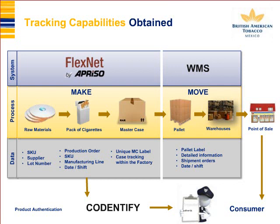Extended traceability begins with full control of manufacturing supply chain operations. Smart manufacturers have been evaluating options for some time, and frankly, those without manufacturing operation systems are at a clear disadvantage. Next slide, please.